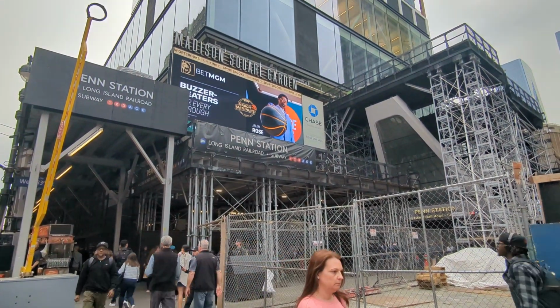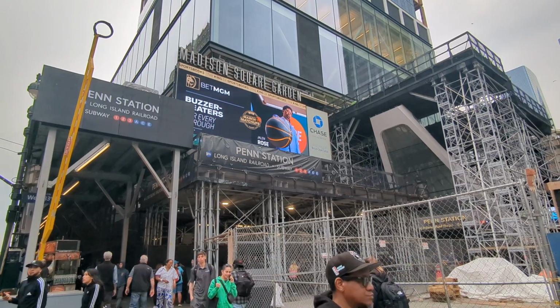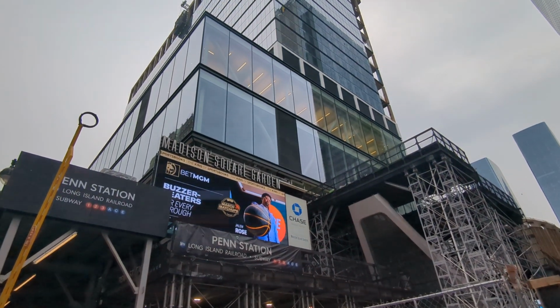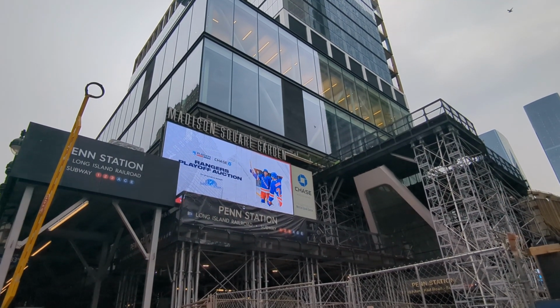Over here, this is Two Penn Plaza. You can see the bottom section is kind of hanging over the sidewalk, cantilevering over the sidewalk.